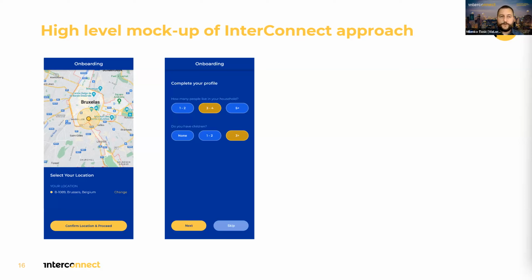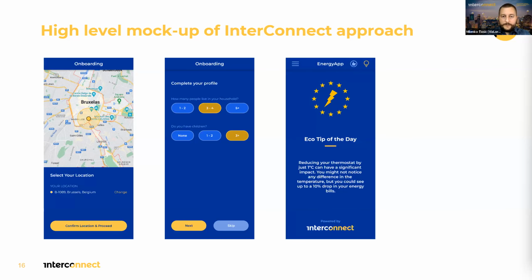shape some profiles of energy consumption, basically profiling energy consumption of the user so that some recommendations can actually be adapted, not just a generic one, like for Italy we have one recommendation, but actually for electric vehicle owners in Italy or something like that, or per country, or per city, or per zip code level. The application then can provide some daily or even more frequent eco tips, keeping users engaged and basically educating them about different ways to save energy.